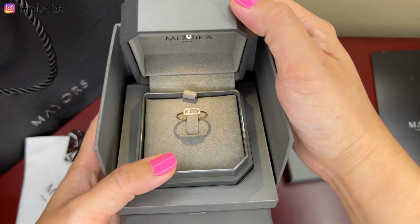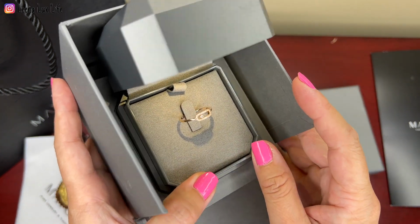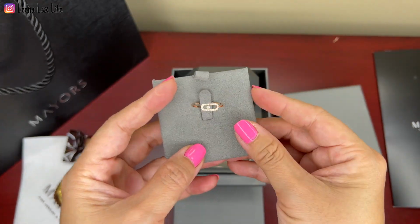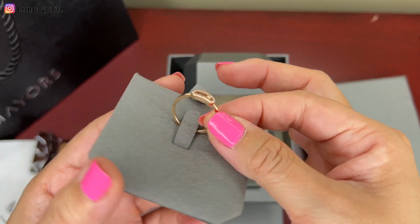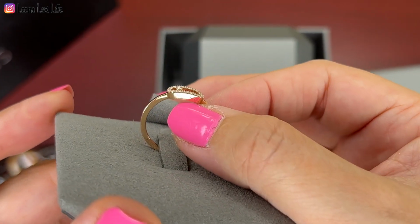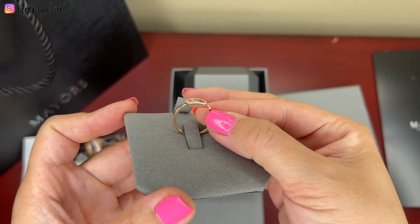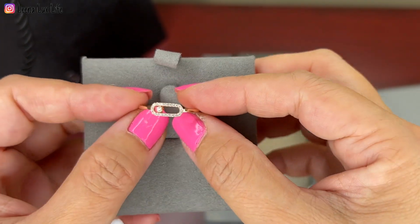So this is my first piece from Messika. It is so lovely. Got this ring because of this diamond right here. It is very dainty, very thin. It is so cute. It has Messika on here. And also look at this. The diamond is moving.